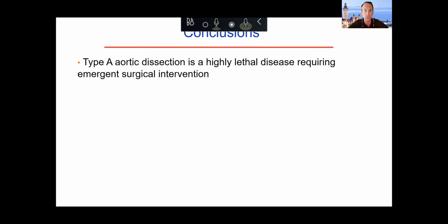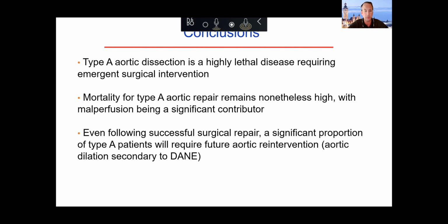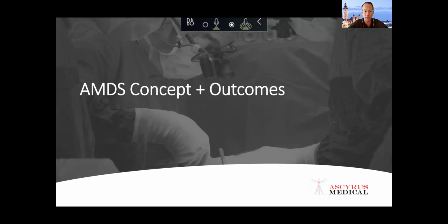So in conclusion, type A aortic dissection is a highly lethal disease requiring emergency surgical intervention. Mortality rates remain high after technically successful surgery, with malperfusion being a significant contributor to these mortality rates. And even in a patient that has a successful surgical repair and is discharged home from the hospital in clinically good condition, we know that the DANE is associated with a significant proportion of future aortic reinterventions secondary to dilatation or rupture.